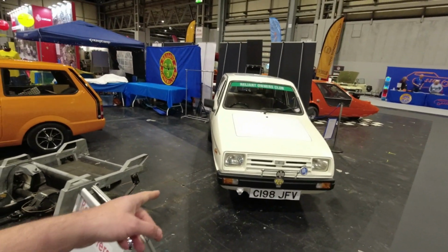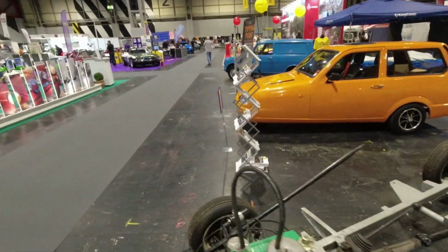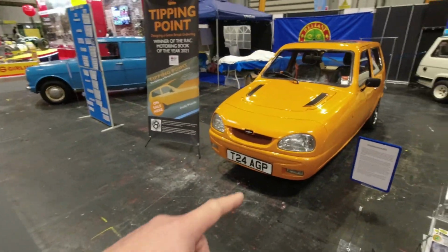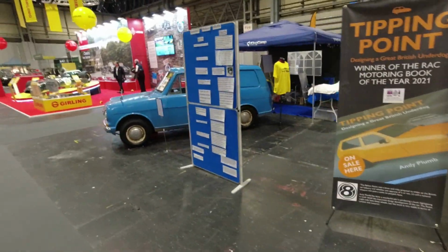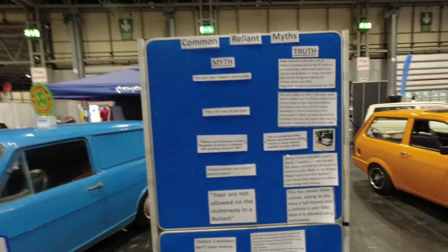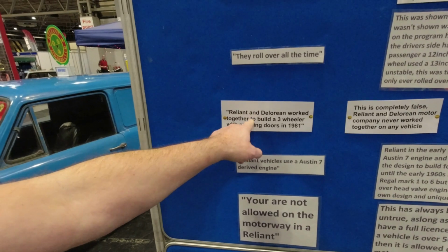And there's a Rialto, which was like a facelifted Robin, and then it was facelifted again to become a Robin again, with Vauxhall Corsa front lights. But fundamentally, that's still the same body as the original 70s Reliant. They've got a common myths display over here. That is very, very recent.